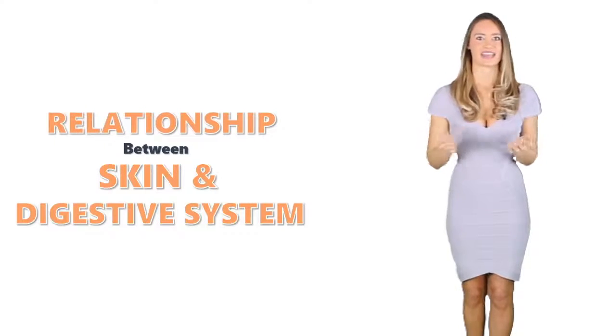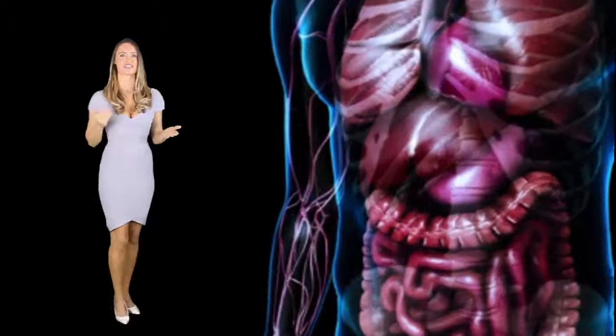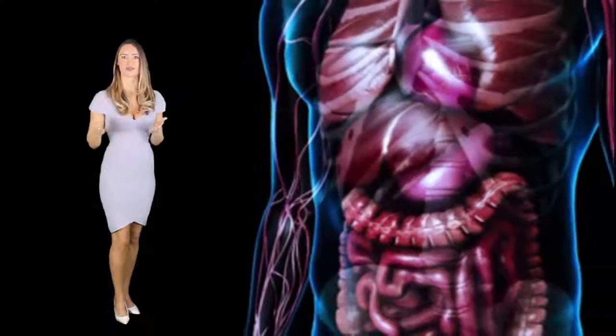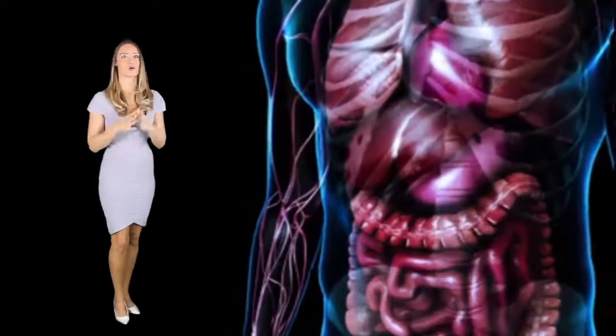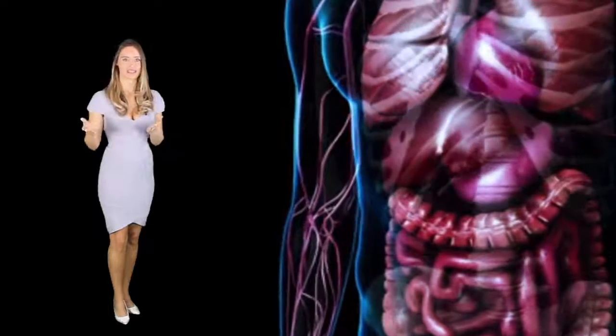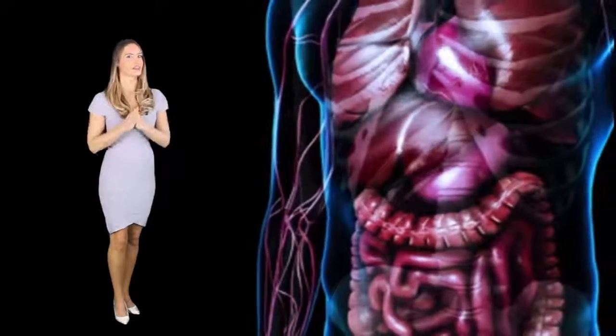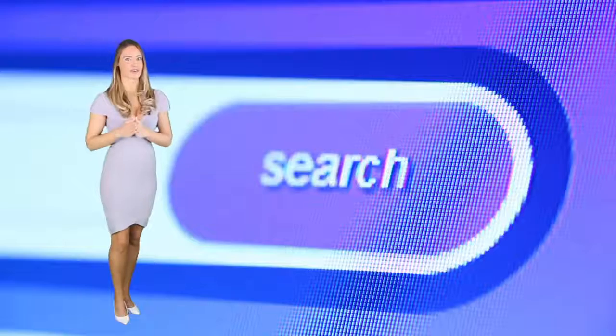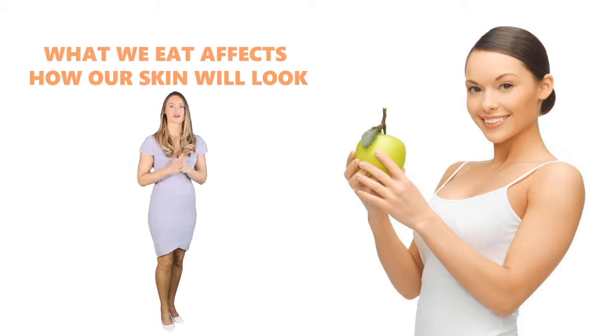Relationship between the skin and the digestive system. Digestion is the process of breaking down the foods and absorbing the nutrients to be used by the whole body. While the skin and gut seem to have zero connection, a lot of people will state otherwise. The truth is, when you browse the internet, you will notice many articles saying that a healthy gut will pave the way to healthy skin. But how is that possible? Well, first and foremost, what we eat affects how well our skin will look.